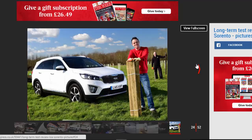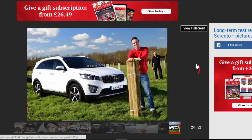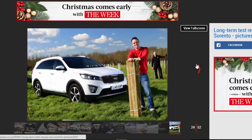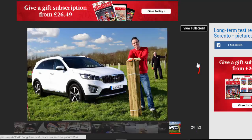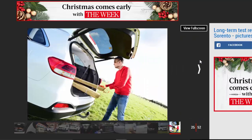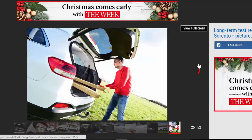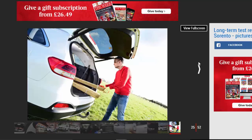And where better to test its mettle than at the Heart of England Forest at Dorsington, near Stratford-upon-Avon. This exquisite piece of Warwickshire countryside is run by the charity which owns Dennis Publishing, the company which publishes Auto Express. We took the Kia to one of the charity's tree planting days to see how it fared negotiating the area that ultimately will become home to an extensive piece of woodland.